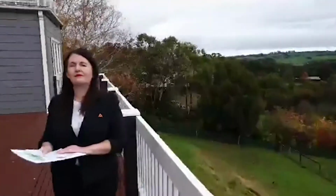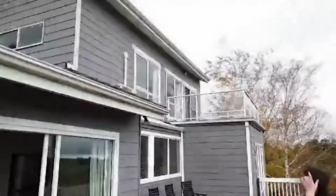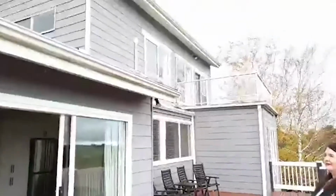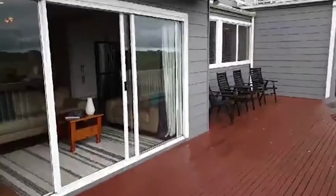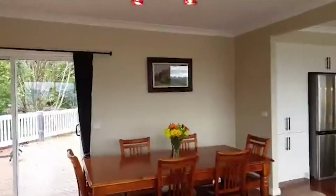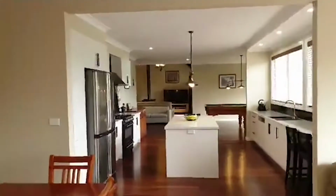I'll spin around and give you a bit of a view of the home on this side. So we have another outdoor entertaining area there. And this is the space on this side. So let's get out of the wind, Clare. I'm not sure if you can hear us. Okay, so lots of space to explore.